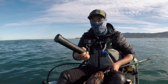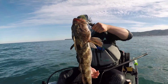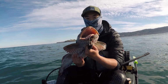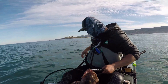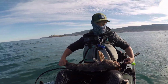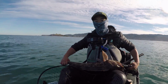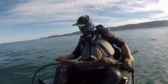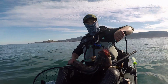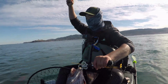Very handy. Learned it from Moo, Moo Moo Outdoor. Thank you. Whack it. Big fish, big fish, big fish. Let's give it a quick measure. I need a new measure system. This one is only 22 inches. The measuring device, not the fish. So I'm assuming this is going to be around 27 inches. Big fish. Nice.